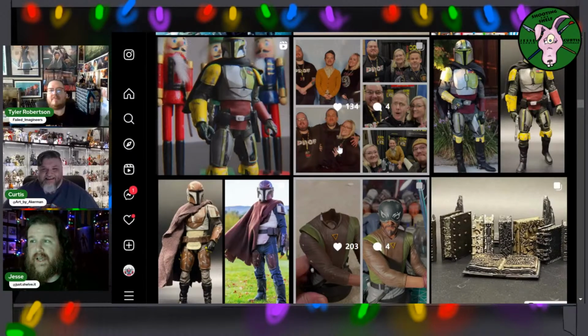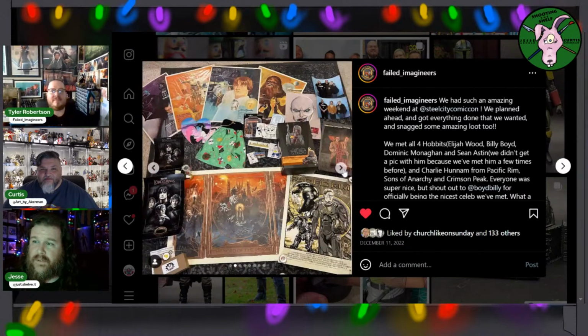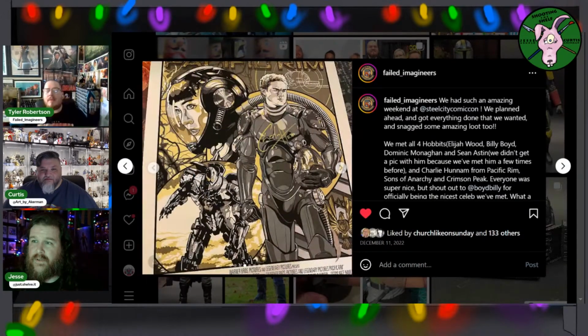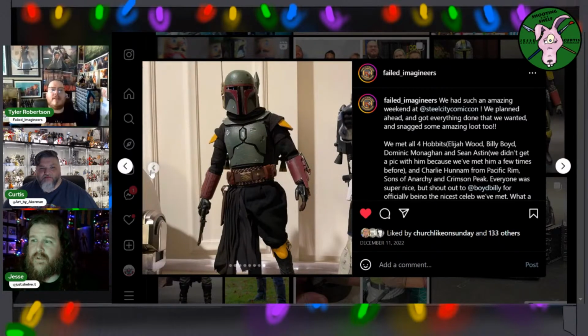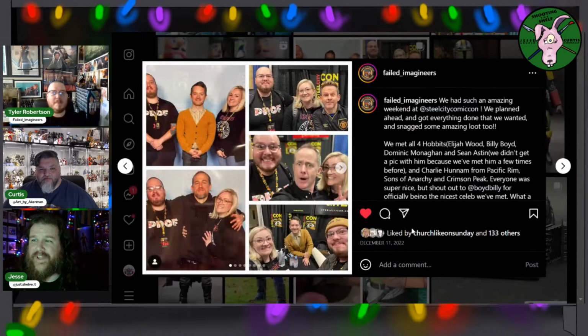All right. I absolutely have to bring this up because this is just like the coolest thing ever. Meeting all 4 of the hobbits, correct? Yep. We met all the hobbits. We didn't get a picture with Sean Astin because we'd already met him before. There was a Goonies reunion, so we met him then and got his signature then. I didn't feel like, quite frankly, paying for a picture again.